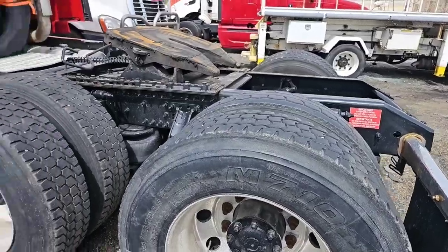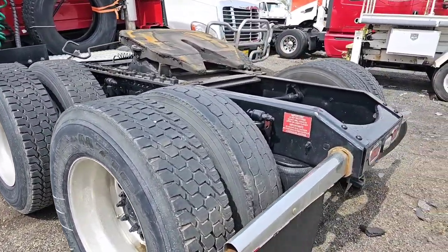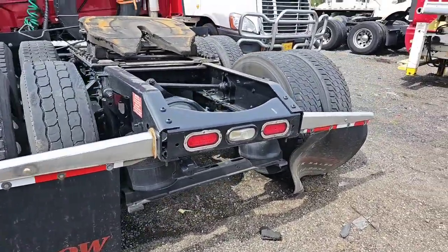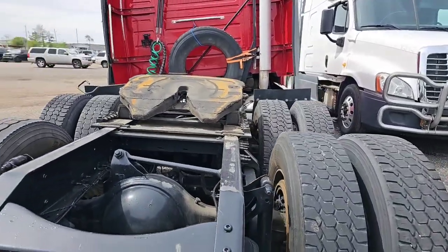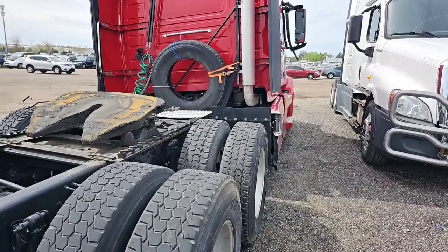Got a high profile fifth wheel. Some good airbags too. If anybody's interested in it, the tires are not so good. It has some recap tires. It has one on the passenger side in the front.